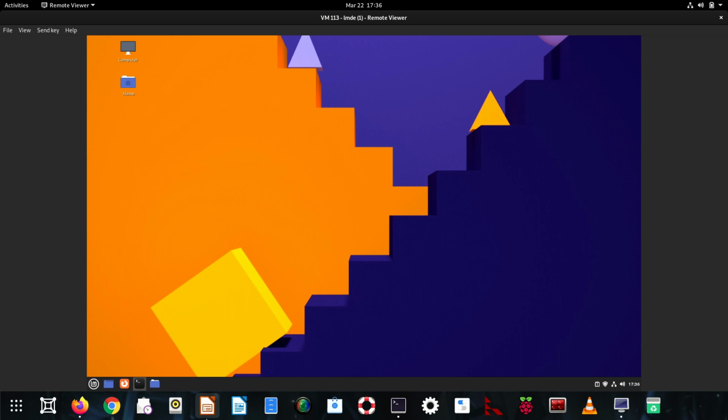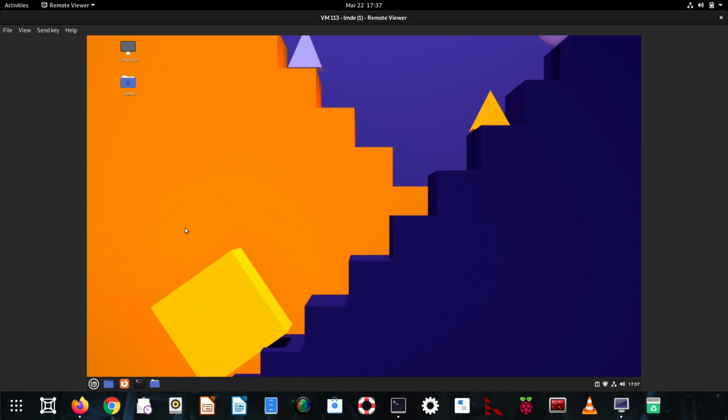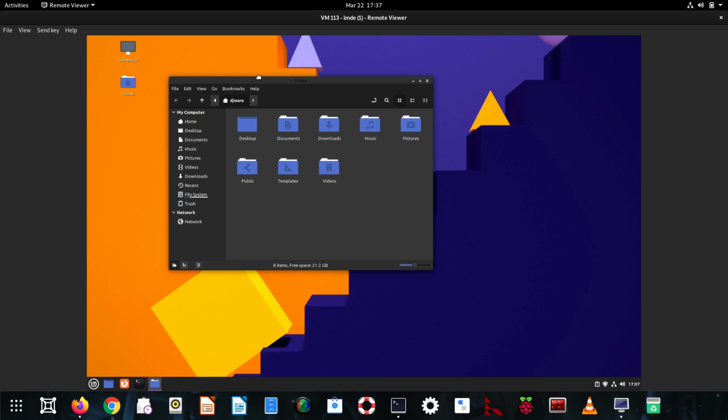The user interface itself, as you can tell from it, is based on Cinnamon 5.2.7. It's right here. And you can tell it has a similar kind of structure that you would expect to see with Windows 7, some of those other types of releases. It's very modern and very fresh looking. It has a beautiful set of icons, and the fonts that it's using by default are just really good.